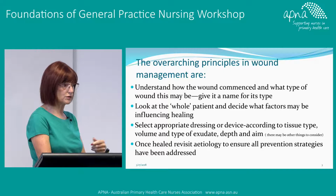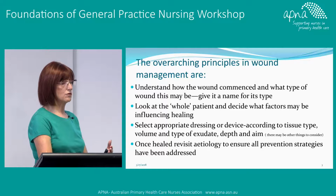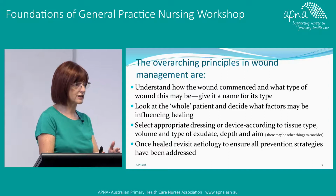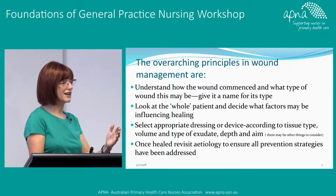So you need to understand how the wound commenced and what type of wound it may be and give it a name for its type. And the classic example we always say, a wound on the leg is not diagnosed as a leg ulcer. Yet doctors use it as a diagnosis, don't they? She's got a leg ulcer. Then we come back and say, yeah, but what kind of leg ulcer is it? What type of leg ulcer is it? So it's important to put a name to your wound.